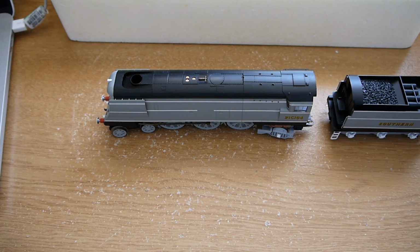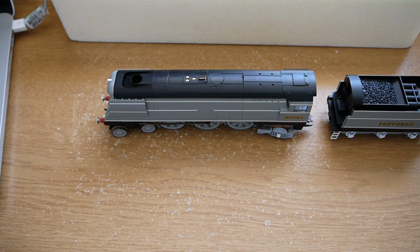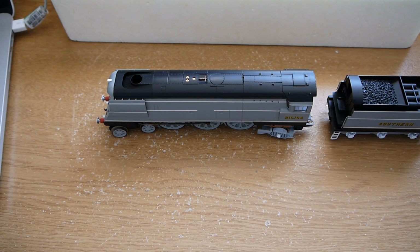So it's obviously in the grey livery. I should take back what I said about the detail pack. I have got the instructions here, I just found them.